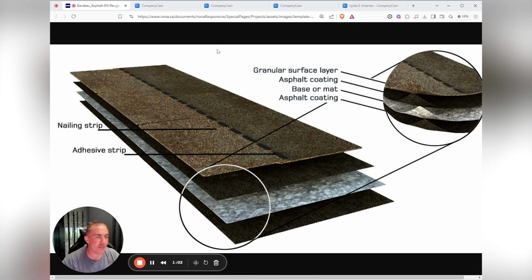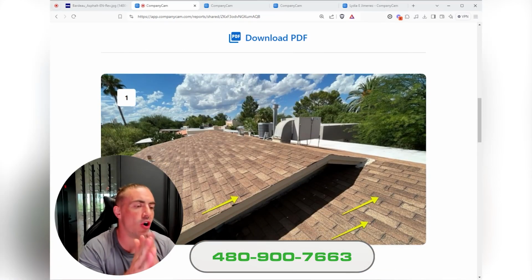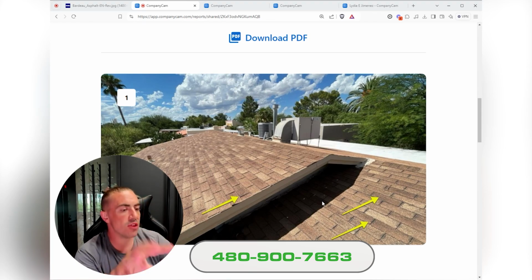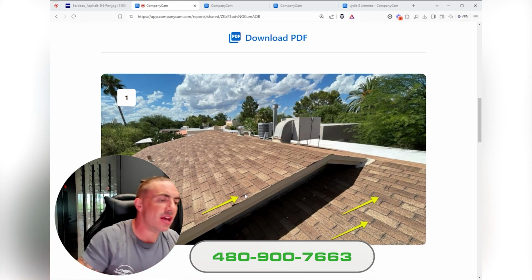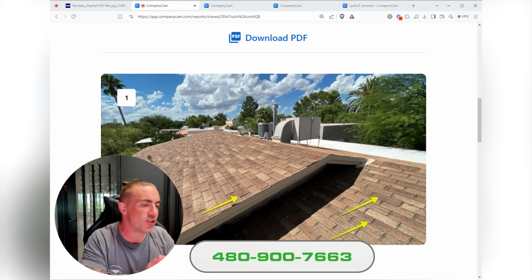So let's take a look at some photos and see what that looks like. All right. So first things first, one of the most difficult parts of a shingle roof and knowing when to replace it is that when you are on the ground level, sometimes it is not evident that you have lost granules. So let's take this photo right here. Here's a perfect example. If you look right here from the ground, you can see some granule loss that I've pointed out with arrows, but it's still very, very difficult to see.